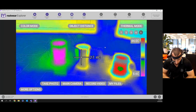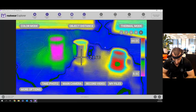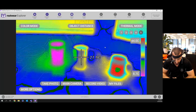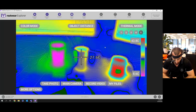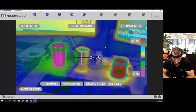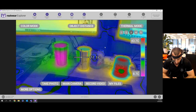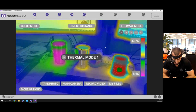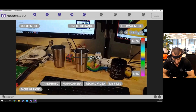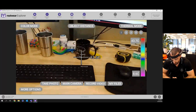And finally, the thermal mode can be changed as well. So what you're looking at now is the most intense thermal view. It's really showing you only the things with a heat signature. You can then reduce that and say thermal mode 3, which then, as you can see, shows you a little bit more of the reality behind that image. Or you could go to thermal mode 1, which then completely goes back to the normal picture, but you can still measure the temperature of different surfaces.